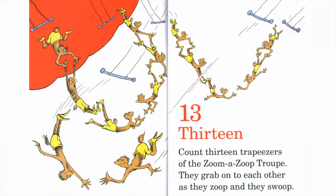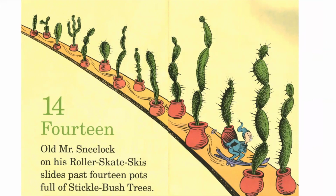13. Count 13 trapezers of the Zuma Zoop troop. They grab onto each other as they zoop and they swoop. 14. Old Mr. Sneelock on his roller skate skis slides past 14 pots full of stickle bush trees.